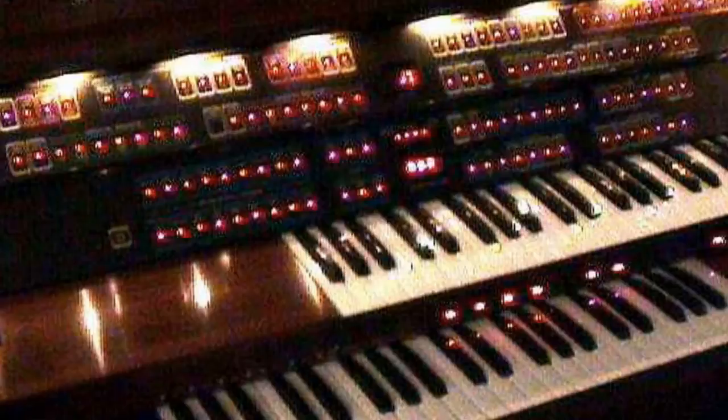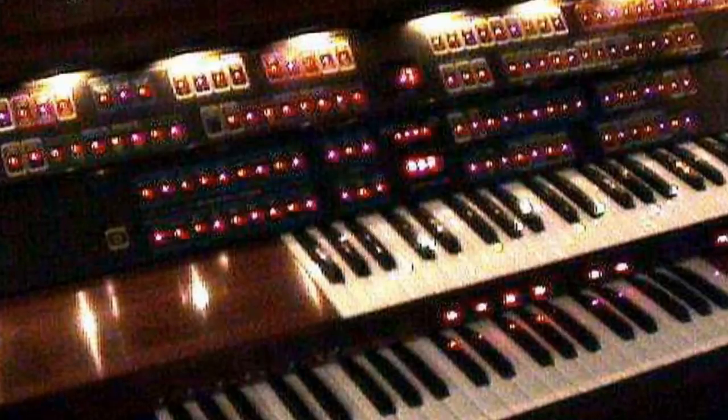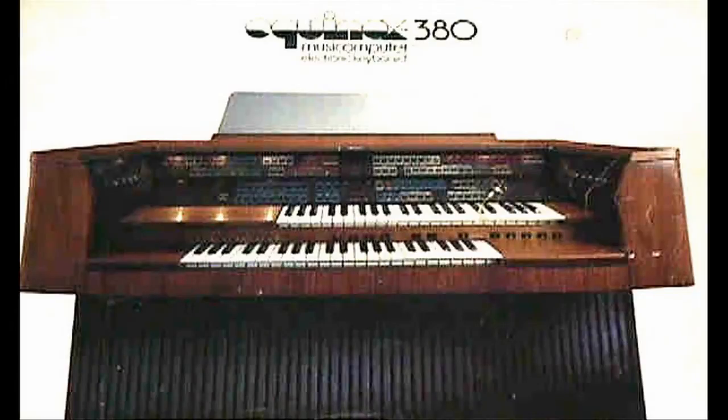Theme from Chariots of Fire sounded really great. During the next few minutes, we would like to highlight some of the amazing features and sounds of the new Equinox 380 music computer. This exciting electronic keyboard is an instrument of the 80s. Developed by CBS and Gulbransen, its onboard computer utilizes state-of-the-art digital technology to produce unequaled versatility and truly exceptional musical fidelity. The Equinox 380 establishes a new musical plateau in electronic keyboard instruments and can authentically reproduce an astounding array of musical arrangements as never before possible.